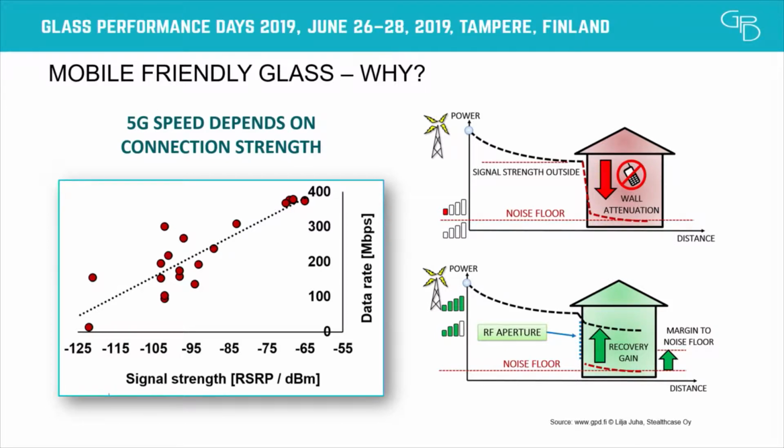We have a couple of examples. Top right corner shows the simple example. So there's a phone inside a building. It tries to connect to a base station network located outside of the building. Wall kills the signal. The signal gets too weak when it enters indoors. But when we provide these passive RF apertures in building envelopes, like in the example shown below, we are able to reduce the attenuation in walls. We are getting recovery gain for the signal inside.